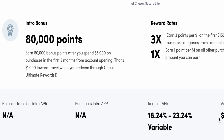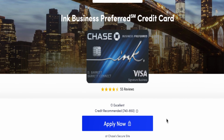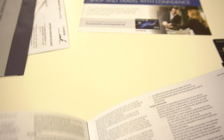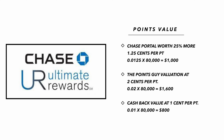And yeah, so everything is kind of, I really wish they would have better packaging for this card. I think it deserves to, just because it's one of the premier business cards, for Chase at least. So yeah, that's pretty much it, guys. I'm actually really excited to start spending on this thing.